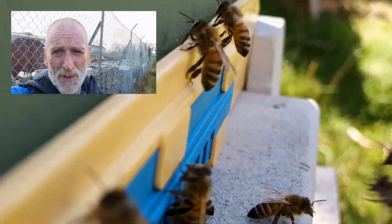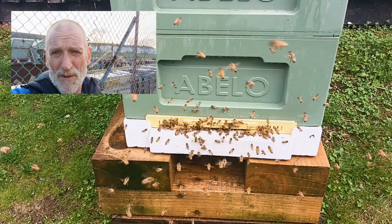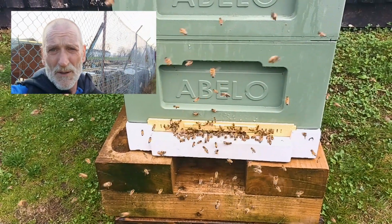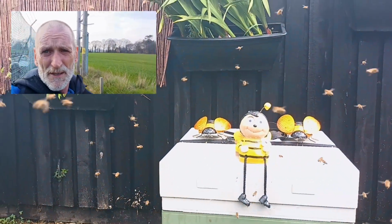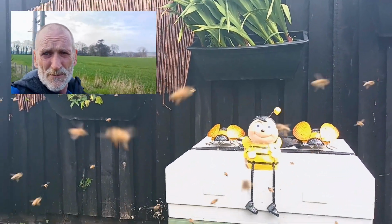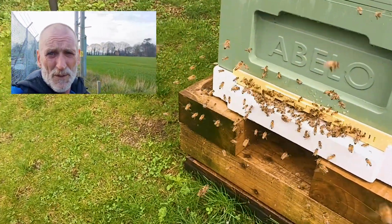So this is the Tarry Apiary. Initially one hive inside this compound, looking to increase wherever possible. The landowner at the moment is happy for me to use this area. As you can see, it is ideal. So once these crops appear, hopefully a hive's going to be here by this stage.